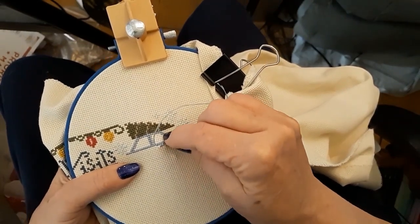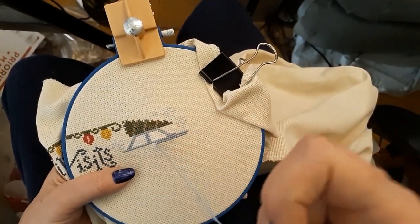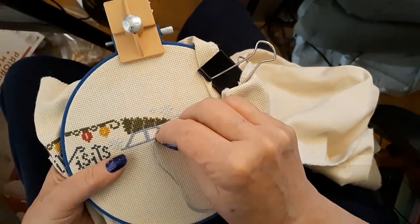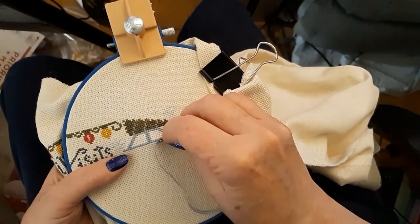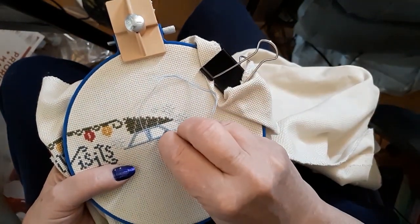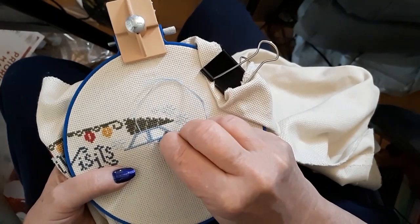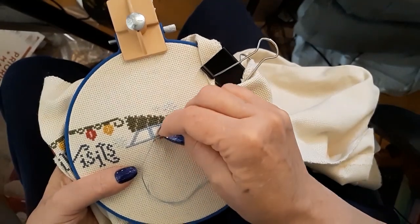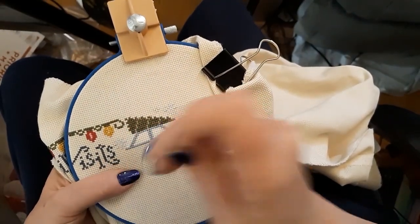Now, I gotta figure this out. Hang on just a second. Okay, I've got to skip next time, because there's going to be a different color right there. So I thought we'd just work on this. It was in the thing, and yeah, having a bit of a thing.